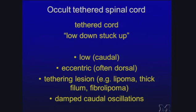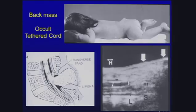Most of the studies are done to look for the occult tethered spinal cord. Features of that are that the spinal cord is low, the conus medullaris is more caudal than it should be. It's often eccentric within the canal, and for that reason I coined the expression, call it the low-down, stuck-up spinal cord. You will find a lesion that caused the tethering, such as the things you see before you: lipoma, thick filum, fibrolipoma. Another feature is that the caudal oscillations of the canal and roots of the cauda equina, which I'll demonstrate, will sometimes become damped and reduced as you approach the area of the tethering.